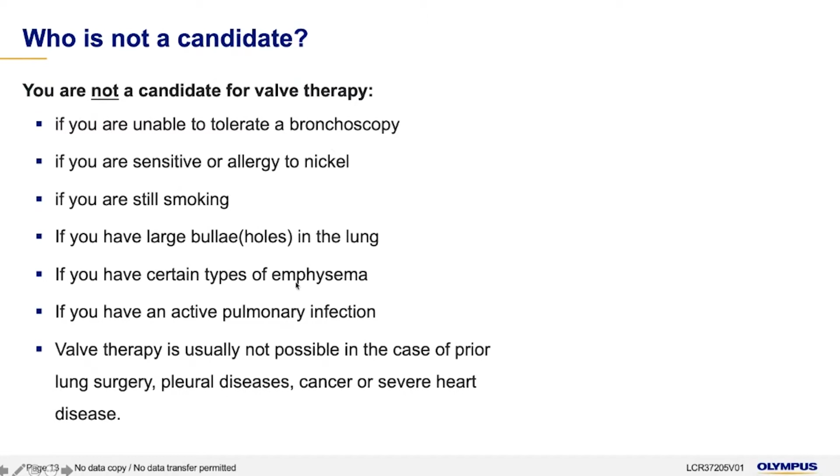We talked about certain types, if the emphysema is just everywhere, obviously if you're actively infected at the time, and if you have already had treatment in that portion of the chest where they have had to remove part of your lung or done what's called a pleurodesis, where they essentially have, for lack of a better word, glued the lung to the wall. If we're wanting to collapse a portion of your lung and that region of your chest has been invaded before by a surgeon, then the valves will not work. But thankfully, this is a small proportion of patients who are not candidates.